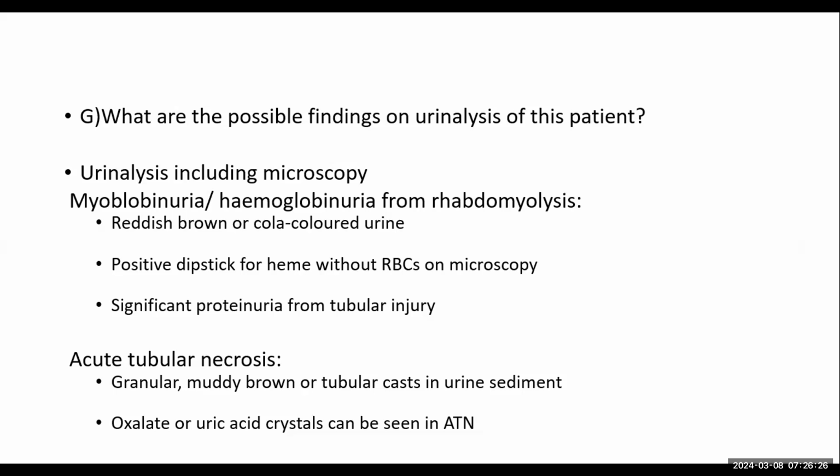Now, the other question is, what are the possible findings on urinalysis of the patient? Urinalysis, including microscopy. I just painted scenarios. If we have myoglobinuria or hemoglobinuria from rhabdomyolysis, which we saw in one of our patients, the urine will be reddish brown or cola colored, passage of cola colored urine, and then there'll be positive dipstick for heme without any red blood cells on microscopy. Significant proteinuria from tubular injury, which I explained from the pathophysiology. Once there's tubular injury, there's loss of polarity, proteins start to pour out. So that's the kind of picture we would see if we think the patient has rhabdomyolysis.